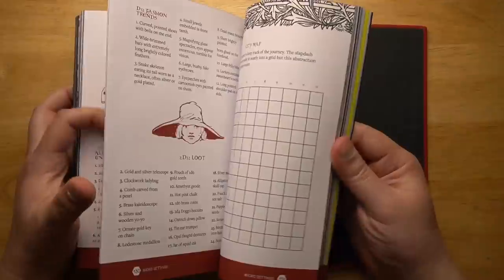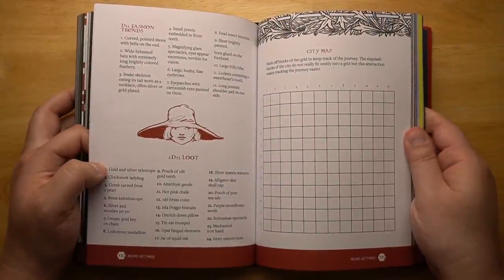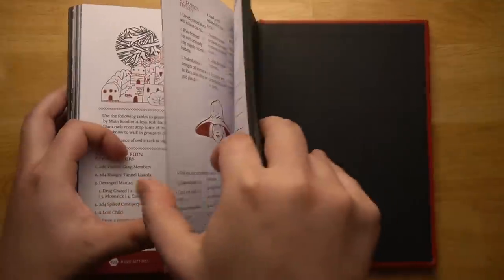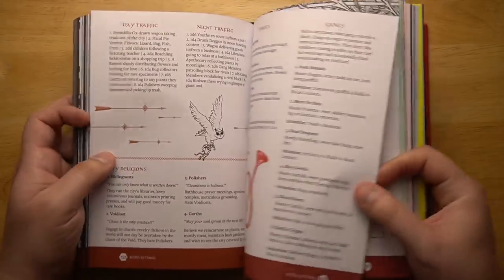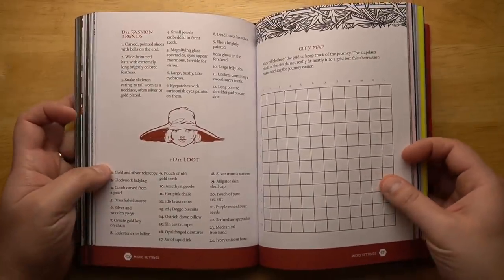There is a map that you can fill in as you go. It's quite large. I don't know if you're going to want to fill in every single thing for all of those blocks. I might go with more of a 6x6 or an 8x8 size map, just so that it's a little bit more manageable. But there's plenty of information here that you can use to fill that. Encounters along the roads as you go, different traffic, drugs, gangs, and fashion trends.